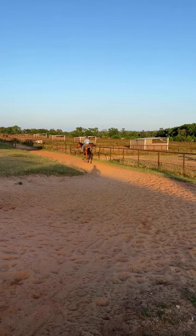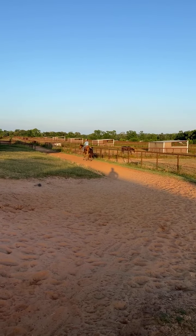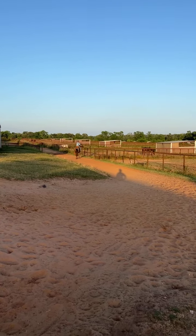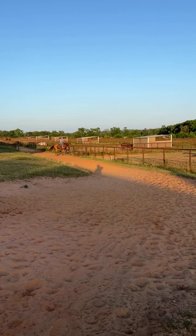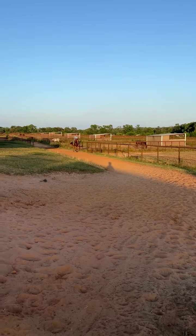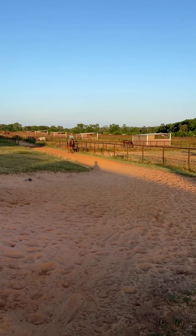So $1,850, super cheap. Really a good candidate for somebody on a small budget that needs a nice English prospect or even a barrel prospect. And I think a lot of what you see will line out if she was just better broke. I think she needs to go back in the round pen and an O-ring, be softened up, and learn how to move out under saddle.